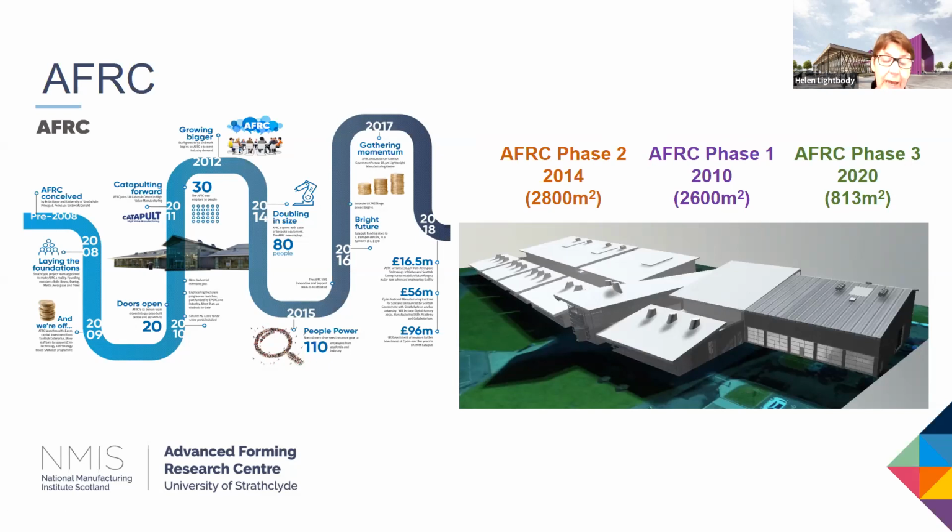So you can see from this picture here that the AFRC opened its doors back in 2010 with only 12 staff. By 2014, we had doubled in size, both in terms of headcount and in building size. And with the completion of our FutureForge facility back in 2020, we increased in physical size again.